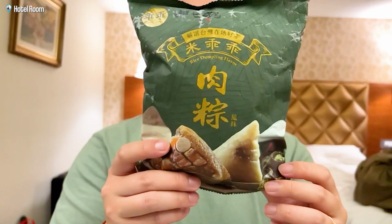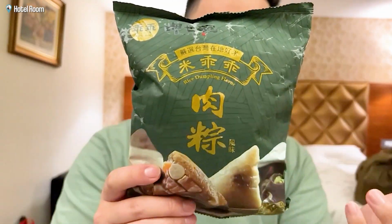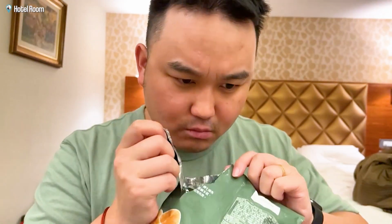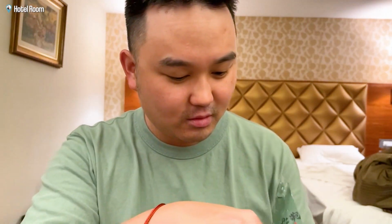Okay, I'm actually really curious about this flavor. So again, they call it rice dumpling. That's what got me super curious. That's not a normal flavor around here. It definitely doesn't smell like a rice dumpling. Oh, they're so cute. What the heck? I thought they were chips, but they're these small little rice dumplings. Again, they don't smell like rice dumplings.